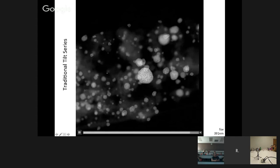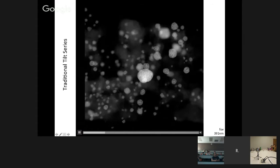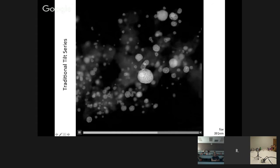The problem is, here is a tilt series, so here is me rotating this particle in the electron beam, and you see the particles moving around. What you might also notice, I'll play it again, is as the particles are rotating, some are coming in and out of focus. So this particle, for example, is out of focus, and then it comes into focus, and then it goes back out of focus.